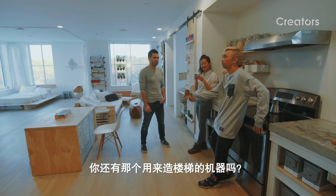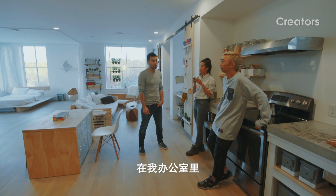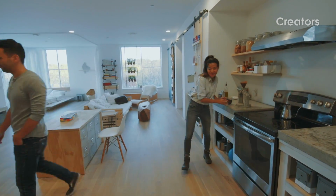So you have a robot that you use to build the staircase? Yeah, it's called the CNC machine, and it's in my office. Oh, let's go check it out. Let's go.